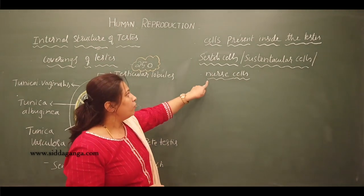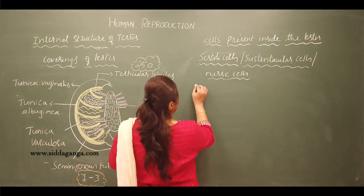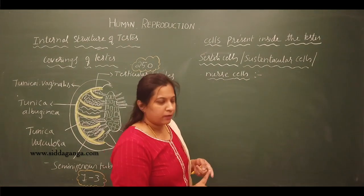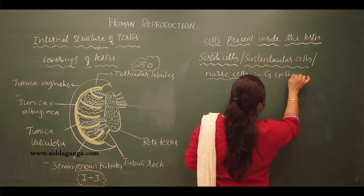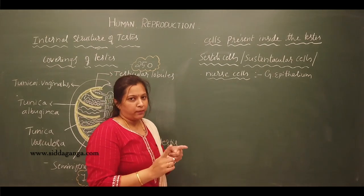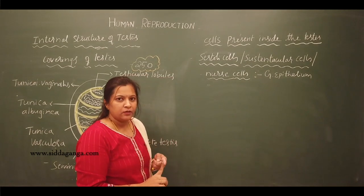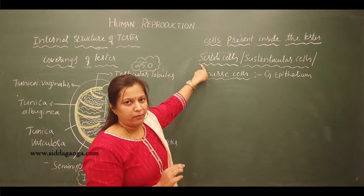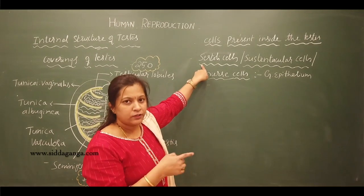Where are the Sertoli cells present? Sertoli cells are also present in the lining of the seminiferous tubule, that is, in the germinal epithelium, in between the spermatogonial cells. These are long conical shaped cells. The presence of Sertoli cells is a characteristic feature of mammals, because the Sertoli cells perform many functions. Let us discuss the functions of Sertoli cells one by one.